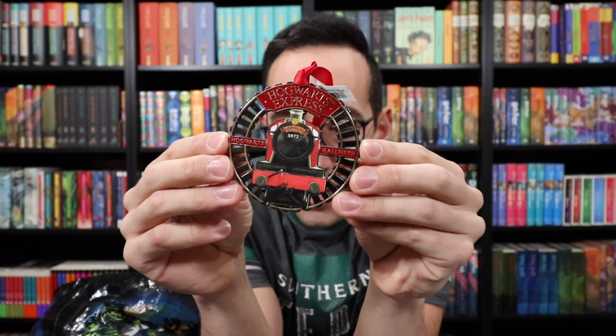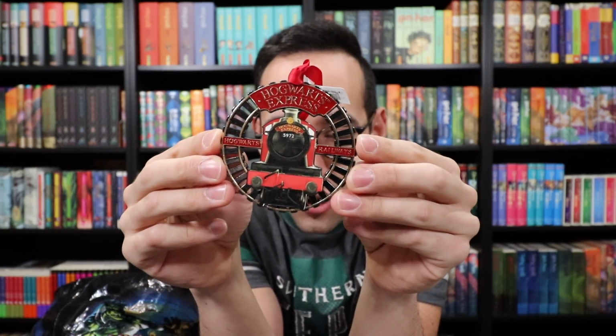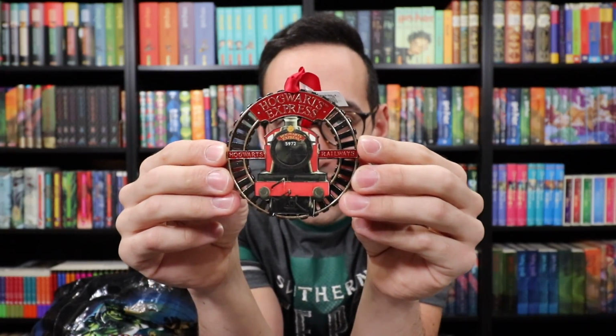All right, also with that new, I love this one. So sticking with the Hogwarts Express theme, look at this thing. So the Hogwarts Express in the center, at the top, it has the Hogwarts Express sign, Hogwarts Railways there. And then surrounding the ornament are train tracks. I thought this was a brilliant design. Absolutely beautiful ornament. Love it.